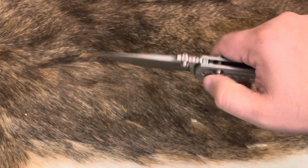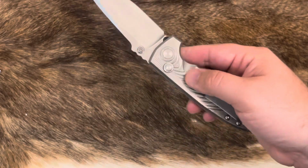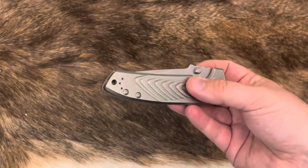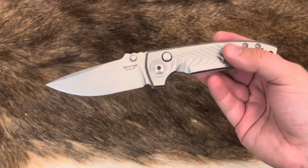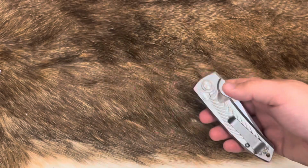This MagnaCut is lovely. The scales are wonderfully textured. What they do with titanium takes titanium to the next level. Les George, VCP, easy number 2. Could have been number 1. But number 1 is just kind of a love relationship with a ridiculous knife.